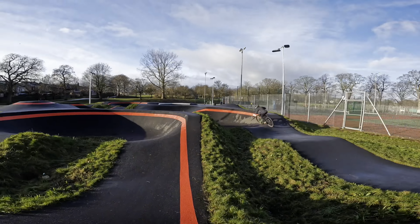Gonna be watching Jess get some laps and be designated cameraman. So these dirt jumps are amazing, being attached to the pump track and everything.